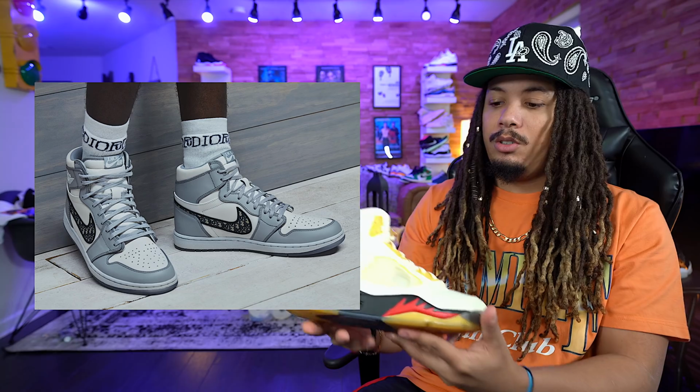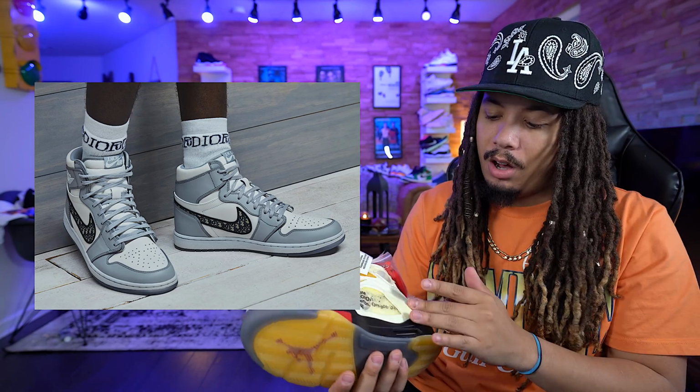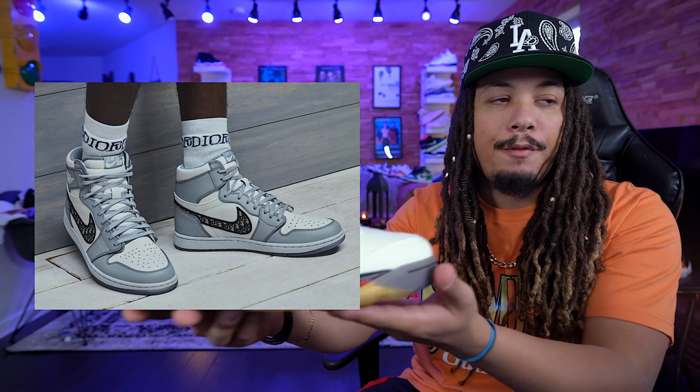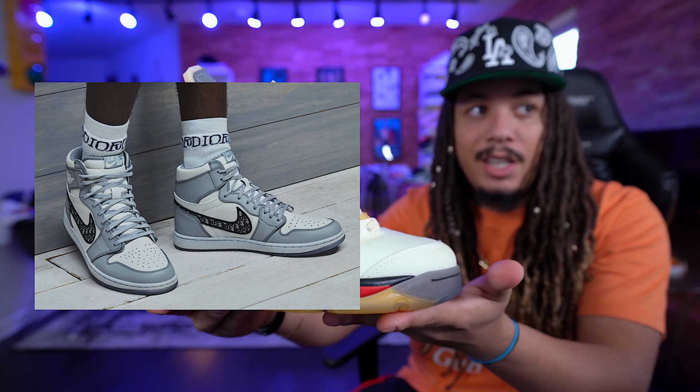You take off, I mean, Off-White's on this side, but take that off. Take all this off. And even this, whatever, you know what I'm saying? Call this the Ripstop 5s, because that's what this material is called, Ripstop. The Ripstop 5s. These still hit.